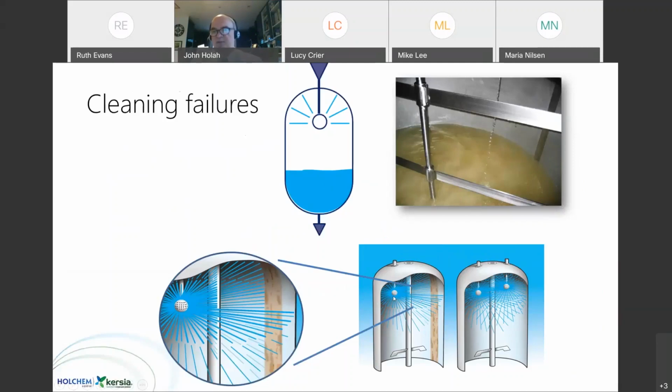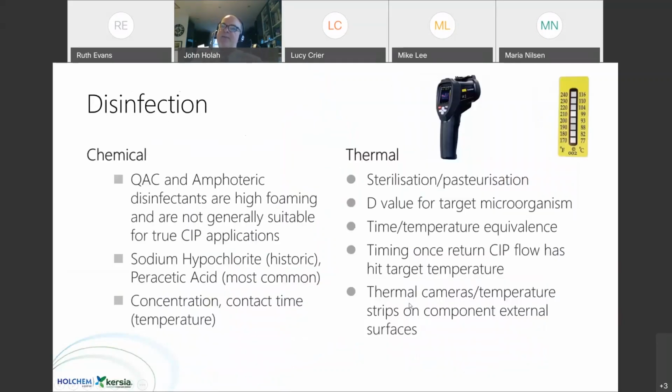So we have a spray ball and we have a shaft there, and there's a shadow through which you can't clean on the other side, and you might have to put more spray balls in.